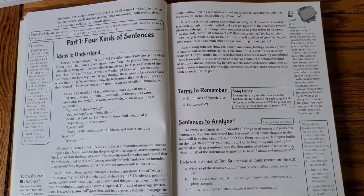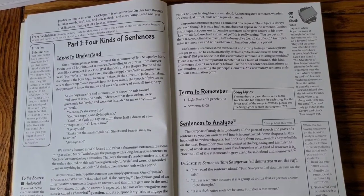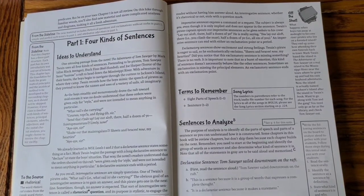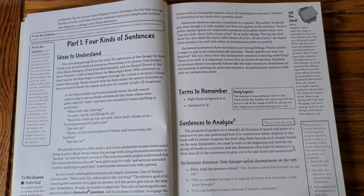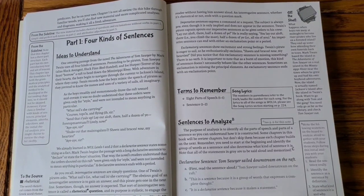And now we're going to start part one, four kinds of sentences, ideas to understand. One amusing passage from the novel, The Adventures of Tom Sawyer by Mark Twain, uses all four kinds of sentences. As you recall, interrogative sentences are simply questions. One of Twain's pirates asks, "What sails?" which means, "What sail is she carrying?" The obvious goal of an interrogative sentence is to gain an answer. And this pirate gets one in the next line.